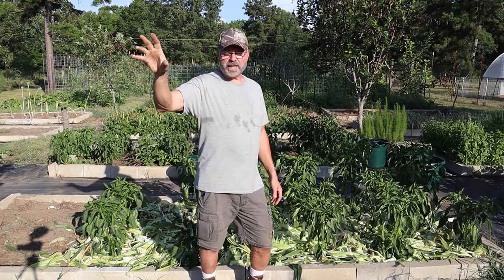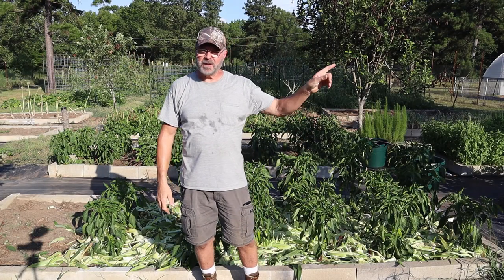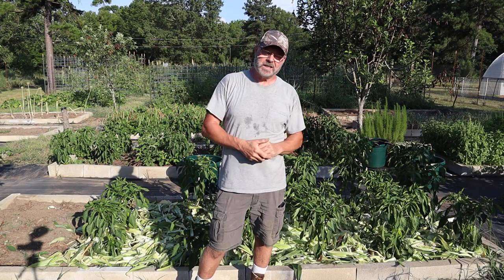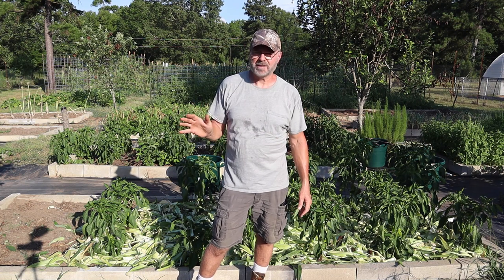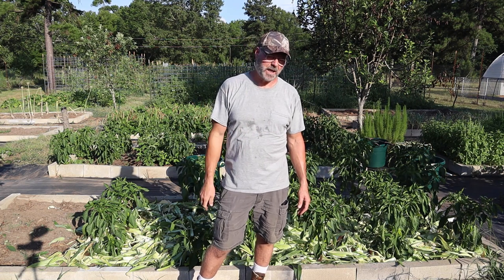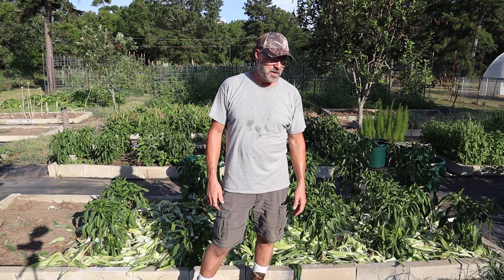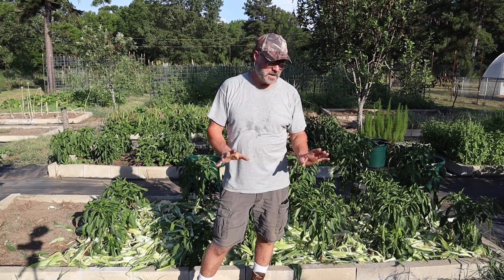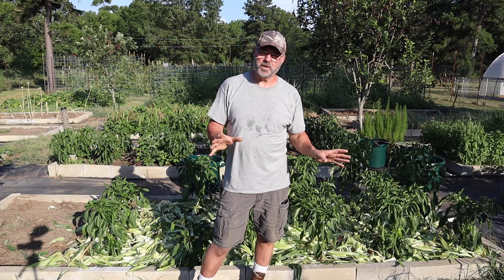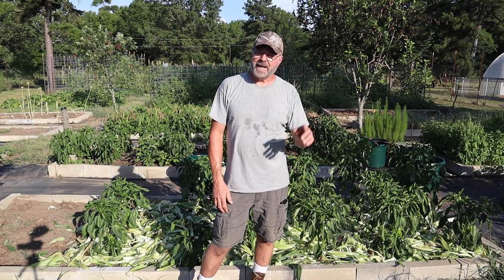Our rain catchment system, we have a 12,000 gallon rain catchment system. If you haven't seen videos on that, I'm gonna put those up here. We're probably a little under 3/4 full on all the tanks. So we've used already one tank, no problem. We got 4 tanks. So if this drought continues, those tanks at 12,000 gallons will not be able to last through the summer. It just won't do it. So I got to keep that in mind.